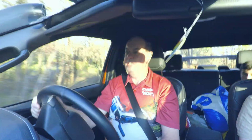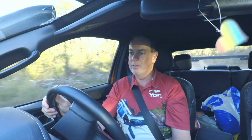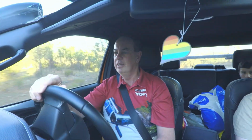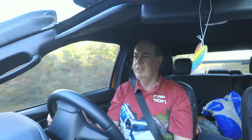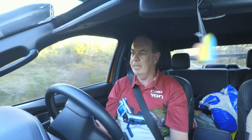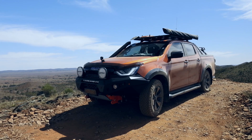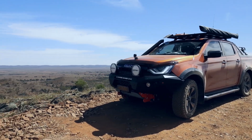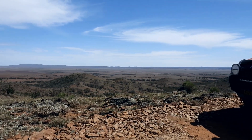Yeah, there are some really nice tracks, and this time of year, it's end of September now, and there's still a lot of green around, so they must have had a lot of rain over winter, because all the hills still have a green tinge on. Yeah, some of these tracks have very stunning views. Check out the views from the lookout at the end of Gum Creek Drive. Absolutely stunning views across the Bendleby Ranges.